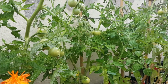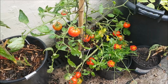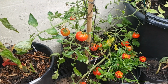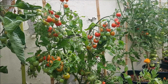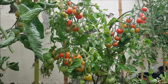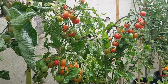In 2nd place, it's Latah. Reason for that, it was the earliest tomato to actually produce the fruit, and it produced masses of bigger tomatoes. I think flavour wise it could be used for cooking and maybe sauces, something to look into, but a really good tomato there. So in 1st place it's Red Alert. Reason for that, masses of fruits have been set, so over 70. They're ripening beautifully in August. Beautiful, sweet to taste, and more are coming. So number 1, Red Alert.